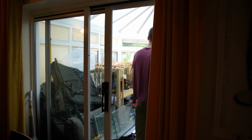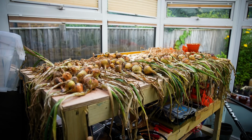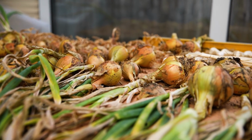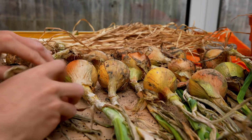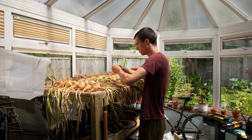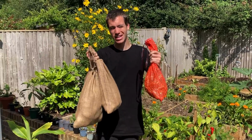It's basically by drying out the outside layers of the onions, it protects the inner capsule and makes them last a lot longer. So I put them out in the sun for a few days and then left them in the conservatory for probably 4 weeks, and the whole outside layer dried out. They were ready to store. I put them into sacks, and yeah, holding a sack of my own homegrown onions was a very good feeling, I have to say.